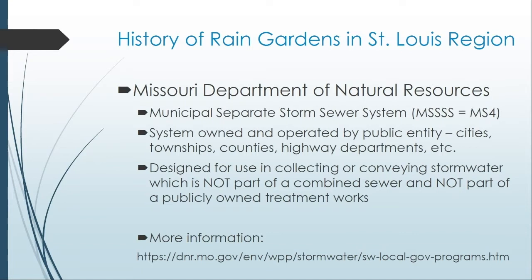But here out in St. Charles County, we're still talking stormwater, and this falls more under the Missouri Department of Natural Resources, under the Municipal Separate Storm Sewer Systems. And apparently MSSS was too much of a mouthful, so we've shortened that to MS4 for the 4 S's there in the acronym. Again, this is for storm sewer systems.